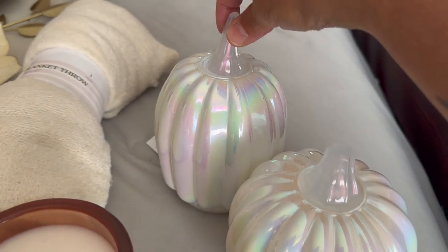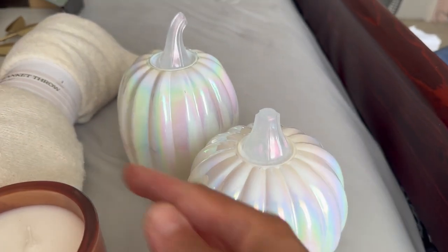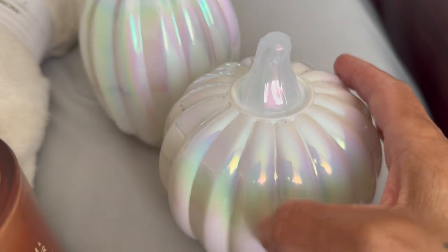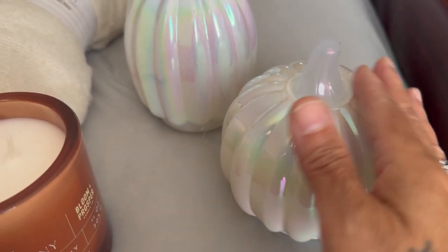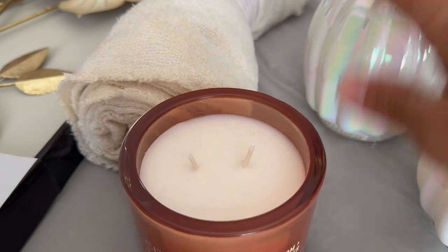I just love the fact that it has the tall and then the short one down here. You can pair them together like that. So these are so pretty. It's almost like an iridescent color. They're so beautiful. Porcelain, that's what they look like to me. And then, okay, that was that.